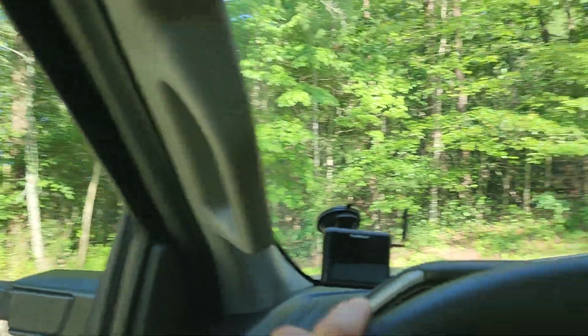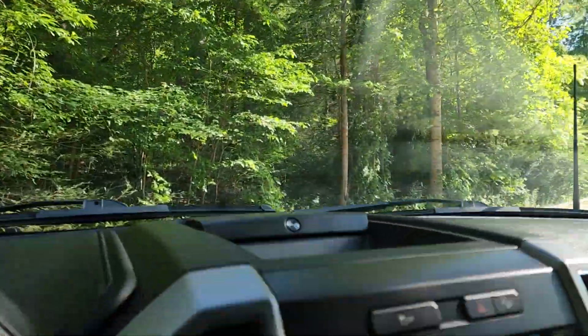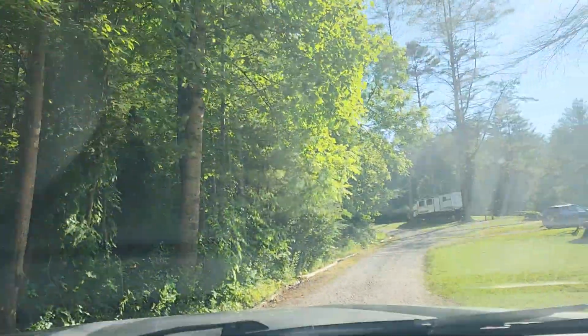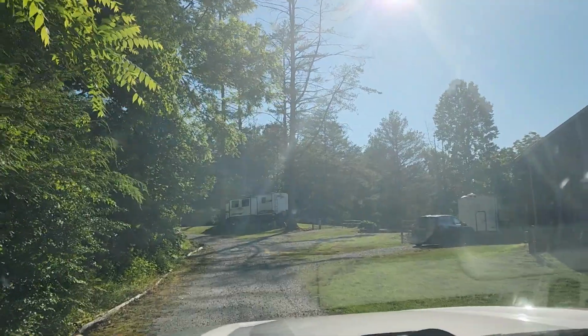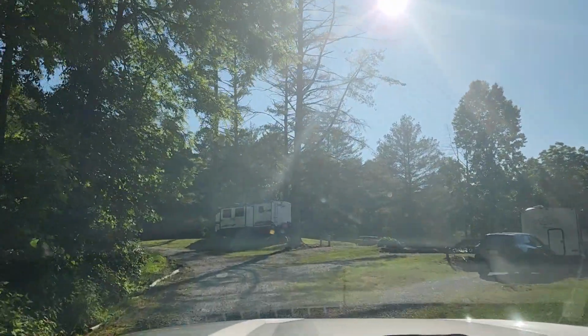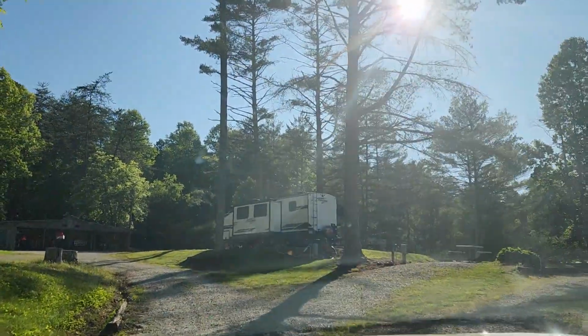We got a bunch of tent sites as well. And going around the loop where we're at, they got some cabins as well. And like I said, overall, pretty good camp. This is us right here to the right. Pretty good campground. A lot of people seem to be coming in.